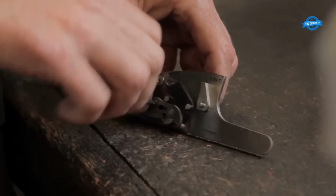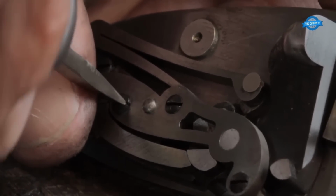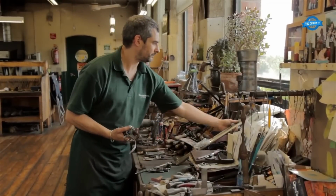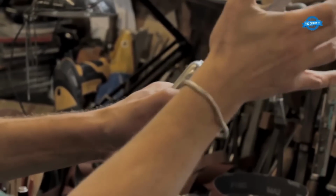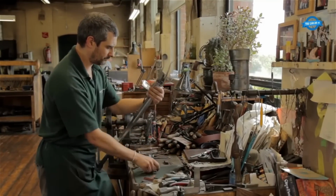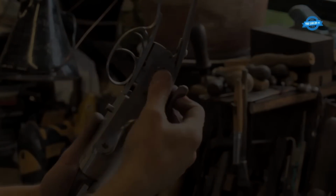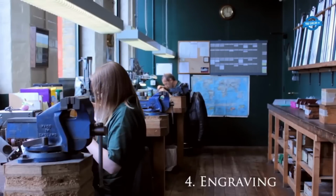Highly skilled machinists use precision CNC machines to carefully remove excess material, creating the necessary cavities and openings to accommodate the various components of the firing mechanism. The receiver is drilled and threaded to ensure precise alignment and secure attachment of components such as the barrel, bolt, trigger assembly, and magazine. The internal components of the action, including the trigger assembly, bolt, and extractor, are individually fitted and hand-finished. Skilled craftsmen meticulously polish and refine these components to ensure smooth and consistent operation.